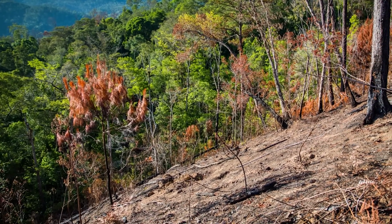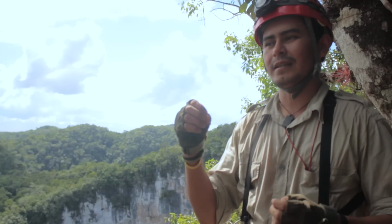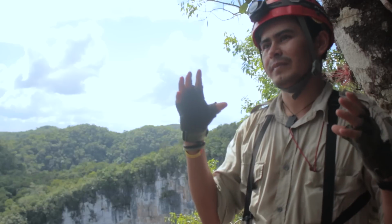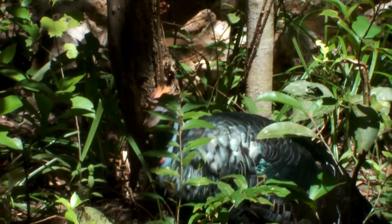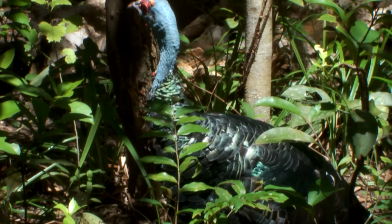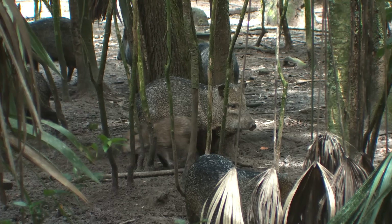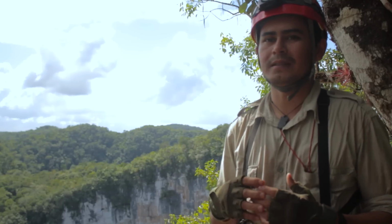And all these activities, illegal extraction of xate, illegal logging, gold panning, milpa farming, come along with illegal hunting. They depend a lot on the forest to get their proteins. So they will hunt for birds, they will hunt for mammals. So the population of these large animals are being impacted at the moment as well.